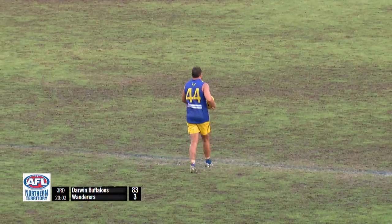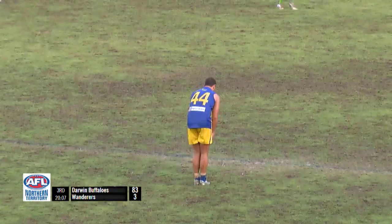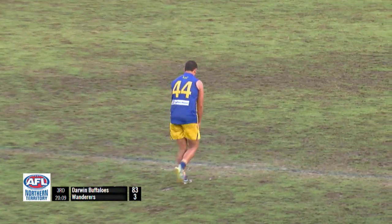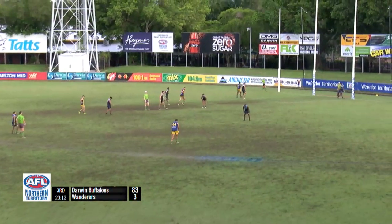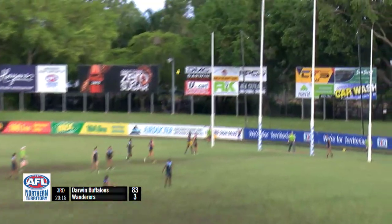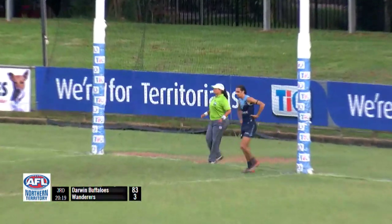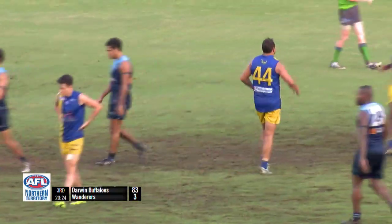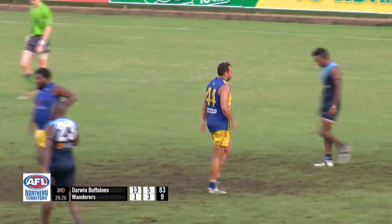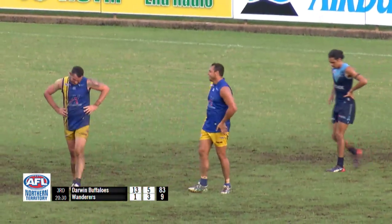Yeah, it's amazing what happens with a little bit of quick ball movement, but still made it look a little bit scrappy. They need to be a lot cleaner with their skills if they're going to get back into the game. Shan Motlop with the massive shot for the Wanderers. Kick underway is a good one. They get there first. Thank you very much. 1 goal, 9 points are the Wanderers. Buffs, 13-5, 83, 20 minutes played in the third quarter.